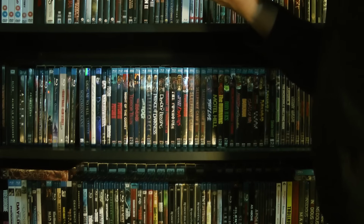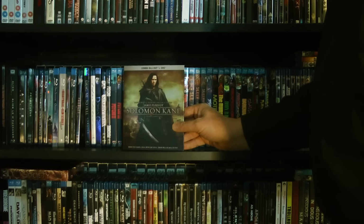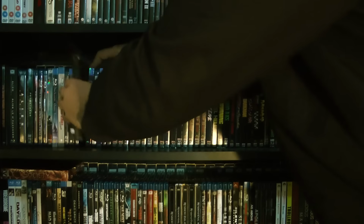Very cool. We got Solomon Kane, which, of course, you know I'm a huge fan of Robert E. Howard and his various characters and such. Big Conan fan, obviously. Yeah, so I still have to check this one out, actually.